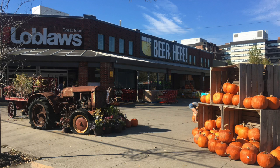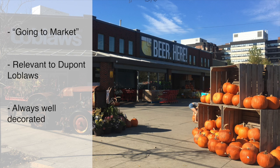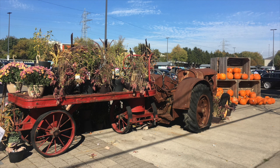The aisle that I chose to examine is the going to market aisle, or the entrance. I chose this part of the store because it's very relevant to the specific supermarket that I chose to go to. I found in the past that the DuPont Loblaws has always done very extravagant displays at the entrance of the store, and they really do a great job of creating a unique shopping experience for visitors in the sense that everything is very nicely put together, which creates a pleasant environment for the shoppers that they want to stay in for a long period of time.